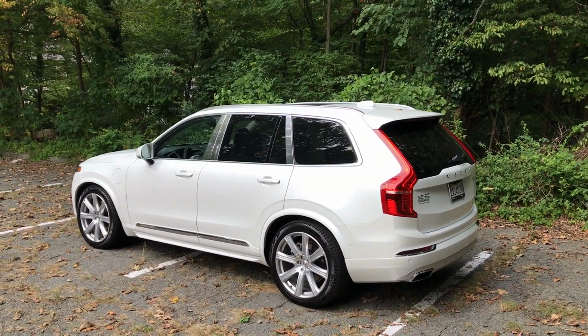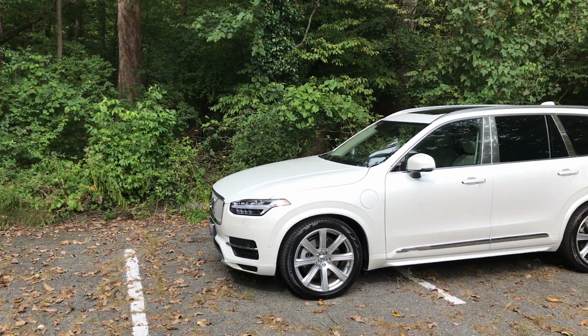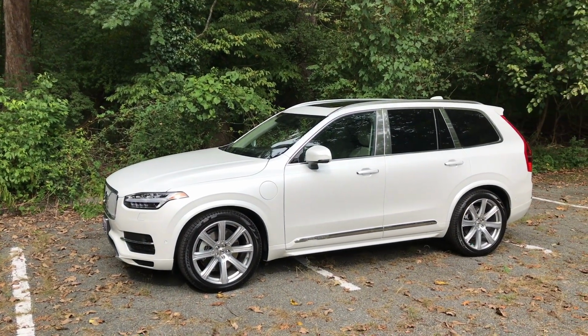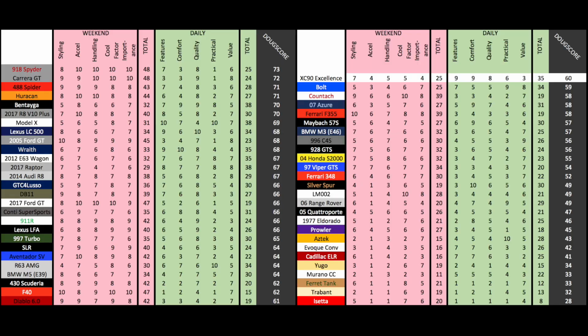Anyway, add it all up, and the total daily score is 35 out of 50, placing it near the very top, just behind the Bentayga and tied with my AMG wagon. That's pretty good company, and I think a regular, less expensive 7-seater XC90 Inscription would probably lead this category. Anyway, add it up and the total Doug score is 60 out of 100. I have no idea how that compares because I haven't really done any other luxury SUVs yet, but I do know it's better than the Lamborghini Countach.